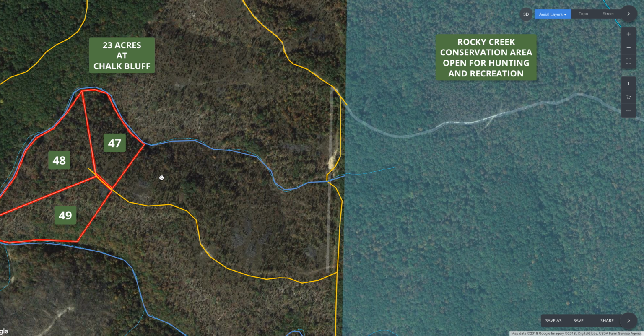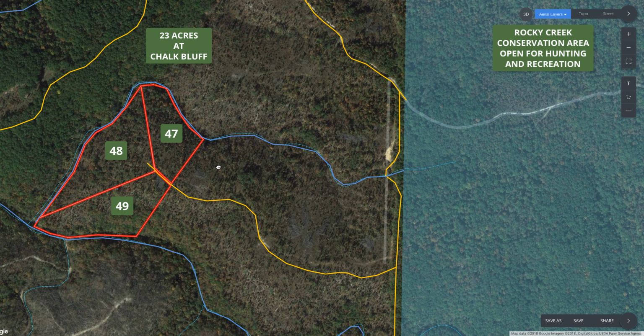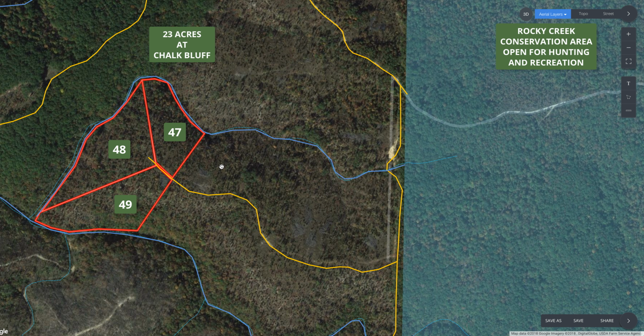Okay, switch to Google Map here. So all of Chalk Bluff was logged within the last 4 or 5 years. Some tracks were logged really heavily and some were not. This track, it was just a pretty standard logging job. I wouldn't call it super heavy. This aerial map is probably a year or two old, so there has been some growth since then.